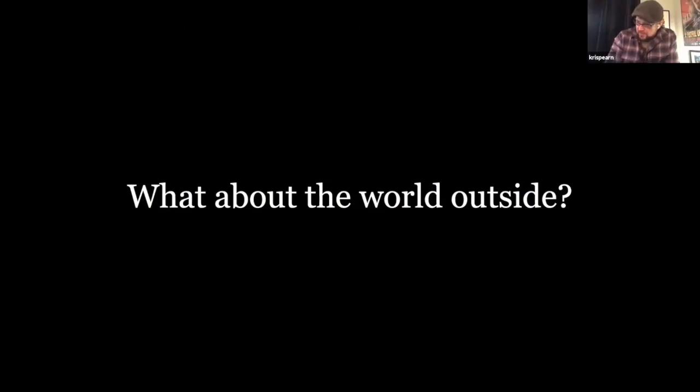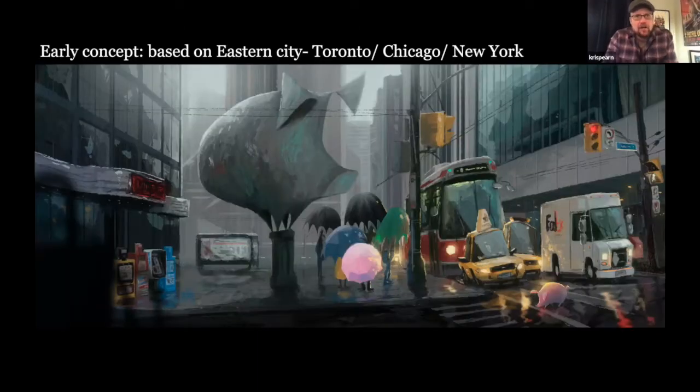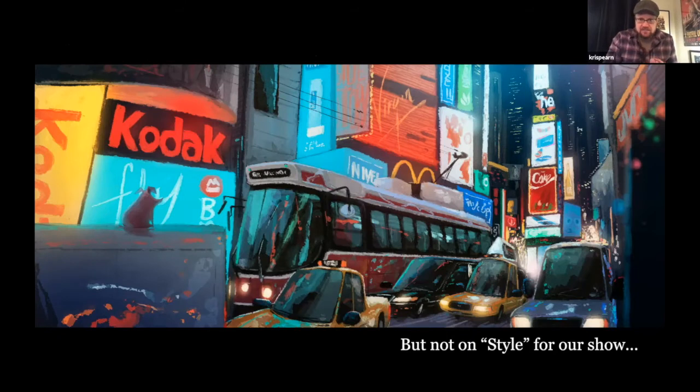But what about the world outside? This is an early concept piece from Robin Joseph, right after reading the book and starting to break the script. I love the idea that this was a back east city. Whether it's Chicago or Boston or Pittsburgh or New York, Toronto, we wanted to get that feeling of a city with a lot of density and a lot of history. I really loved this art, but it didn't quite feel right for the style of our show.